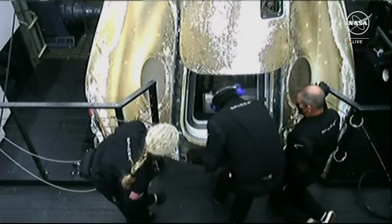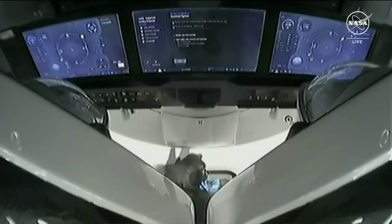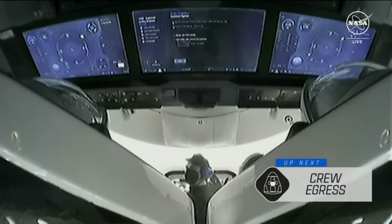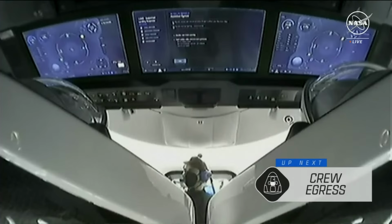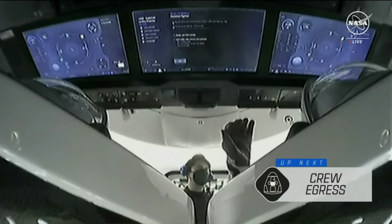And the side hatch is open for the first time in 199 days. We're getting some waves from Crew-7, the first faces they've seen back on Earth since August. Once again, this is their first breath of fresh air in several months, and the first time that the side hatch has been open. The last time it was open was the day they went to space.